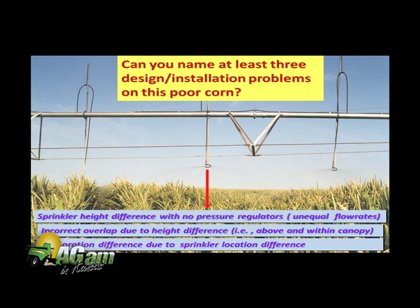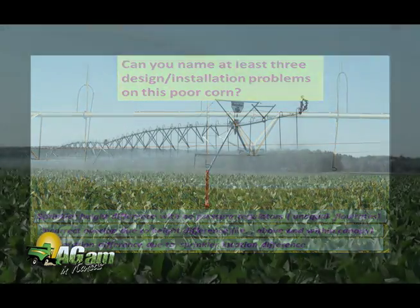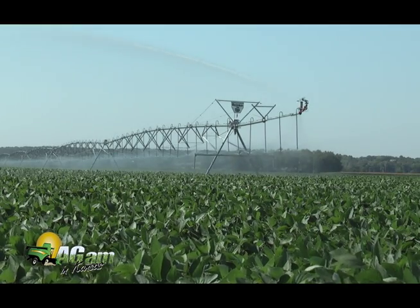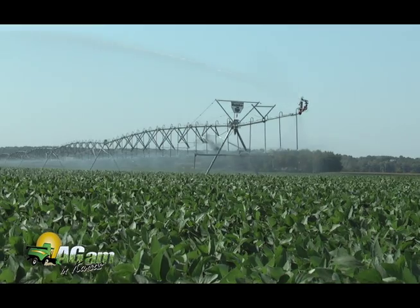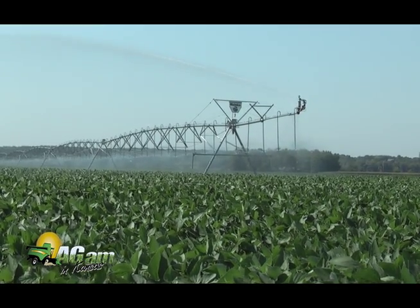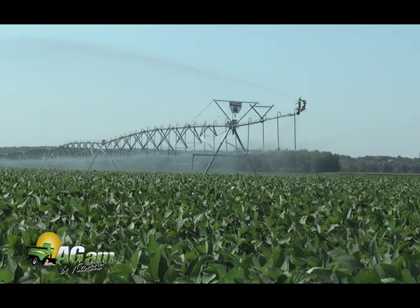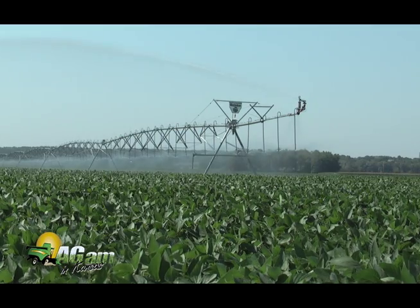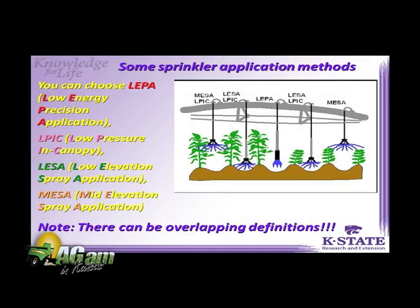Several years ago, drop nozzles were introduced into pivot systems as a means of the low impact approach to applying water. Is that what you're getting at, or is it a broader application of that you're talking about? Yes, one of those types is called low elevation spray application, or LESA. And another one is called LEPA, that'd be low energy precision application, and those are the typical ones that are used in western Kansas. However, when these systems were adopted in Kansas, sometimes there were some shortcomings in the design.